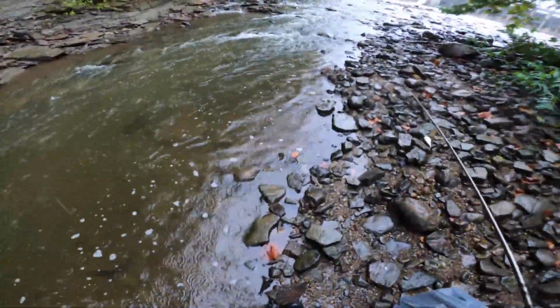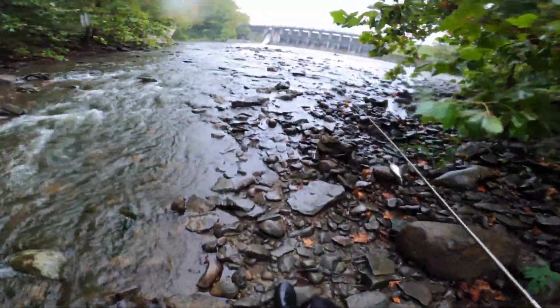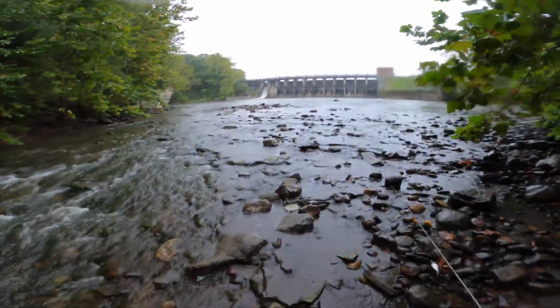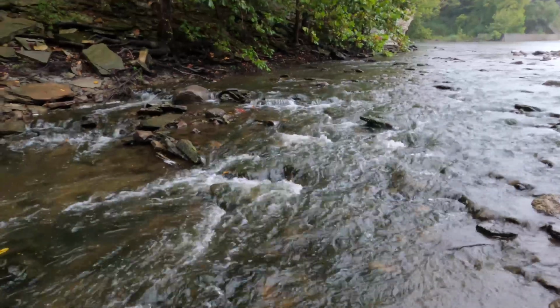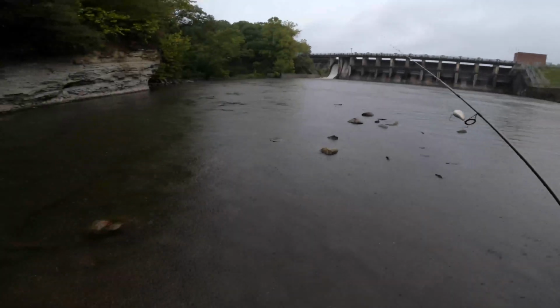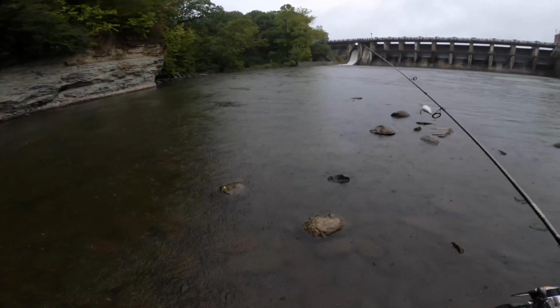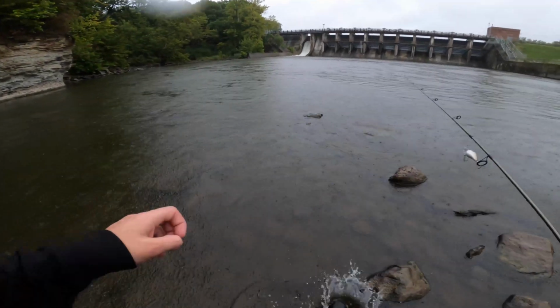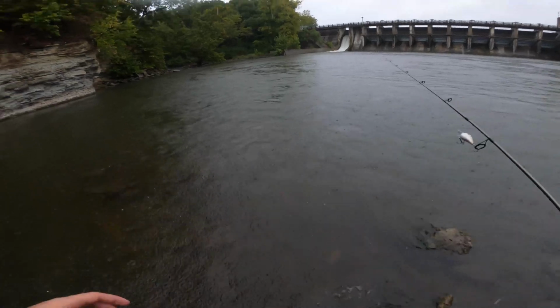We're almost here. Man, oh man, we are here. Look at this spot. We have made it to our destination. I am absolutely pumped about this spot. Let's go out here. It's pretty rocky, so I gotta watch my step. Start making some casts out and hopefully we'll get a bite.